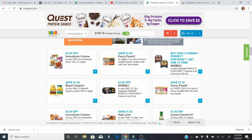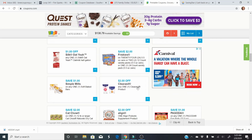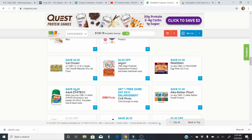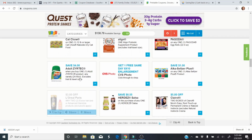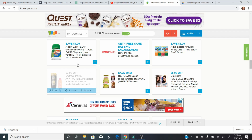Fancy Feast, save $1 on 6 3-ounce cans. And this one is save $1.50 on 30 3-ounce cans. So this one would obviously be a little bit of a better deal on that. A lot of cat food deals. $2 off Clearasil. $2 off Cat Chow. Zyrtec, $4 off. Then we have this awesome $3 off of 2 L'Oreal Paris.